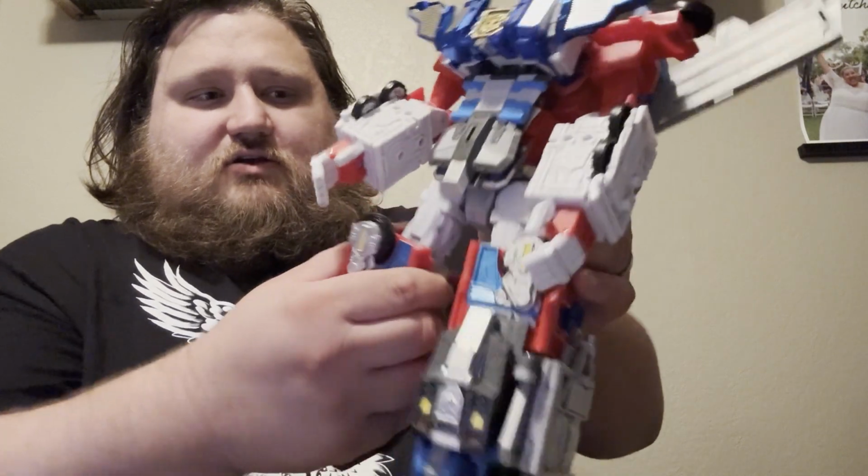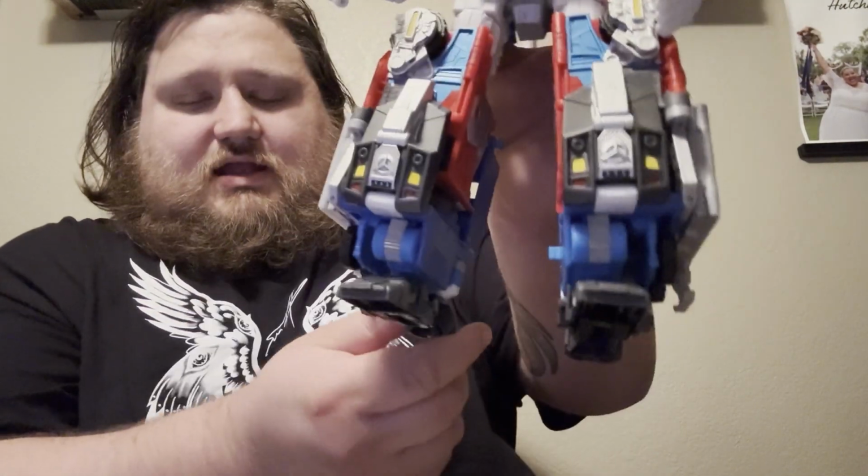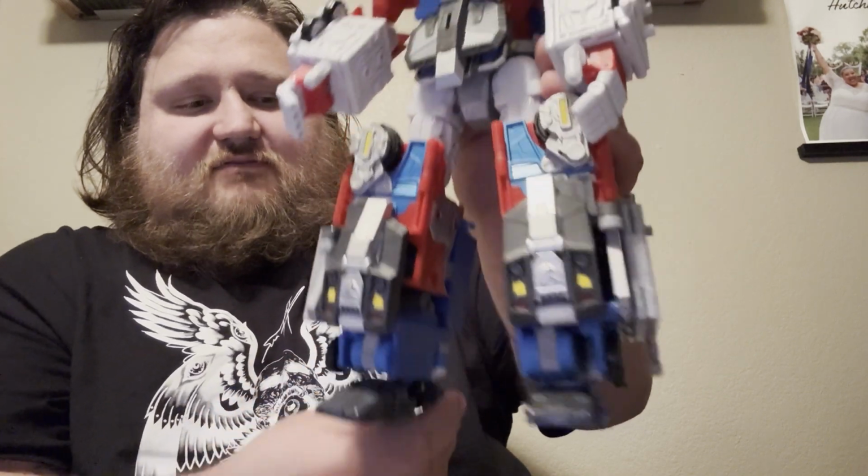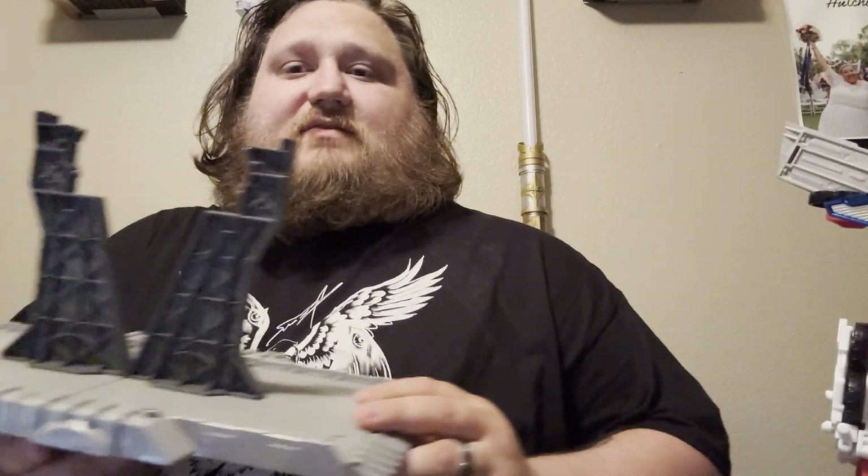Still very good articulation in his legs. And again, big ankle joints right down here for his big feet. None of these modes need a stand to go with them to stand up. They are perfectly stable on their own. But you get some stand pieces anyway.